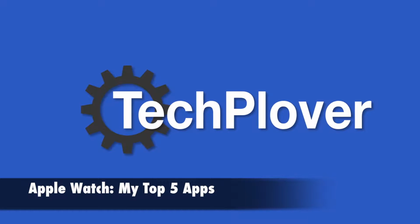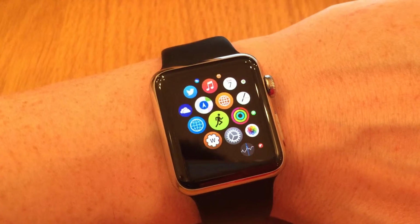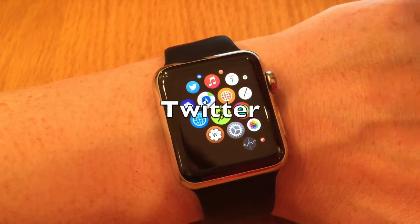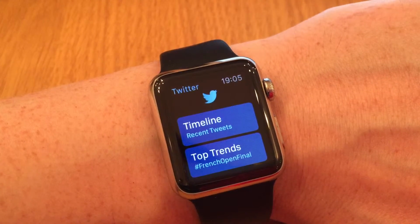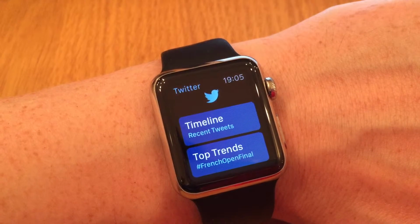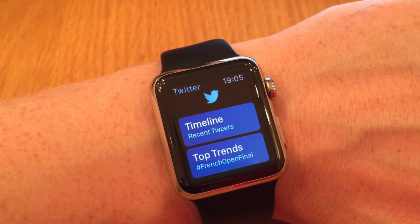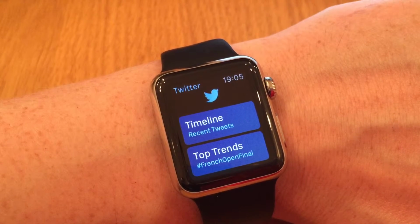Here are my top 5 apps for the Apple Watch stainless steel. The top app is the Twitter app. It is a nice design and has been thoroughly thought out for the Apple Watch. It has big, easy to use buttons, and as you can see it has two views.